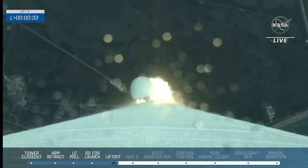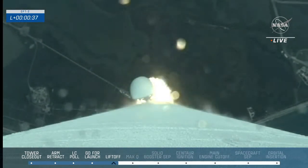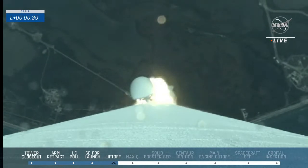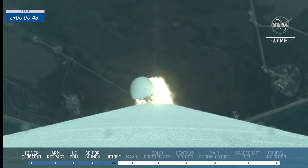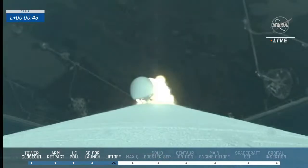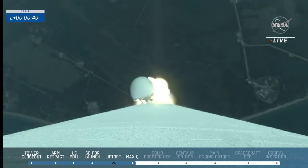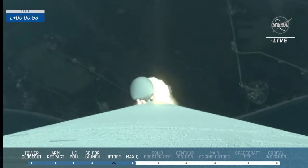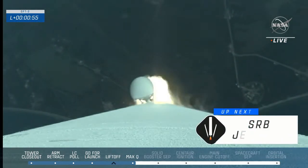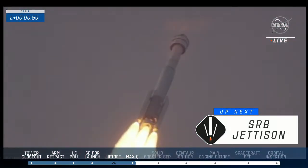Executed its roll program. Already ready, is now throttling down to maintain the crew in a heads up position to get crew on board today. This is the first planned throttle down for Atlas in preparation for Max Q. Max Q, maximum dynamic pressure on the vehicle. Right now, atmospheric forces are the highest Starliner Atlas will face during the uphill climb.